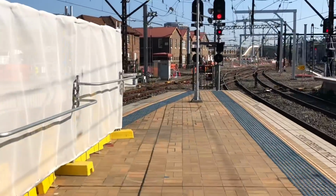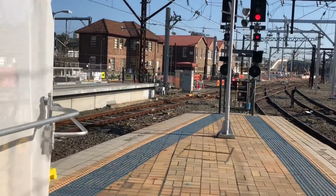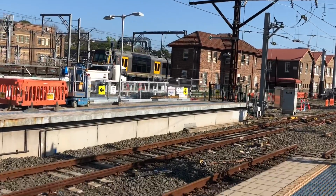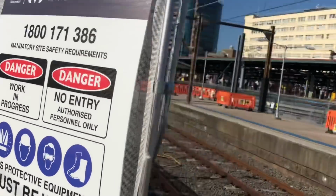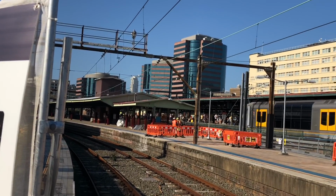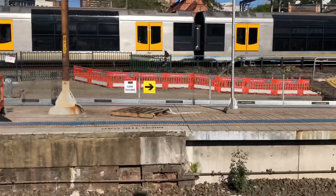I think from what I saw in a video that platforms 13, 14 and 15 will make way for some kind of concourse or something like that. There is the yellow line there and a fence here, so I'm just going to hold the phone out. Sorry about the weird angle.